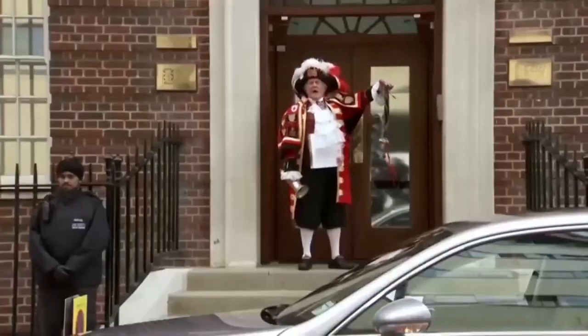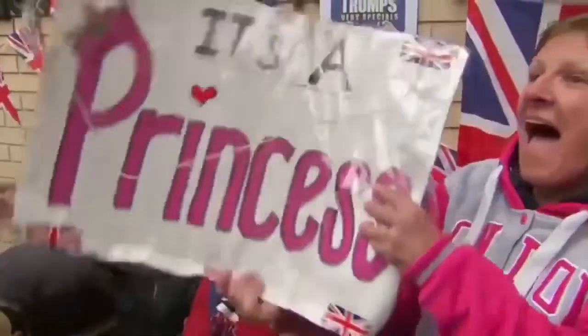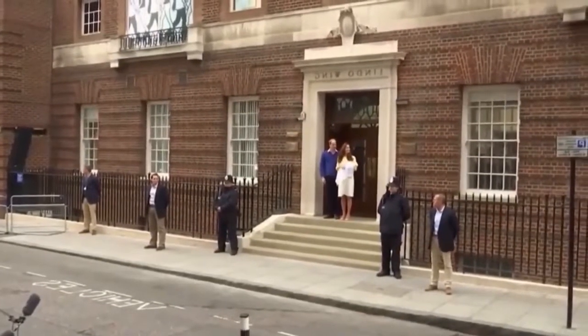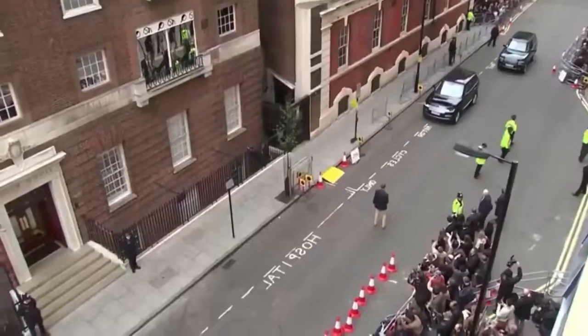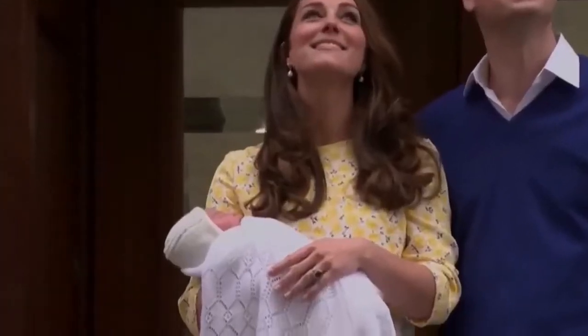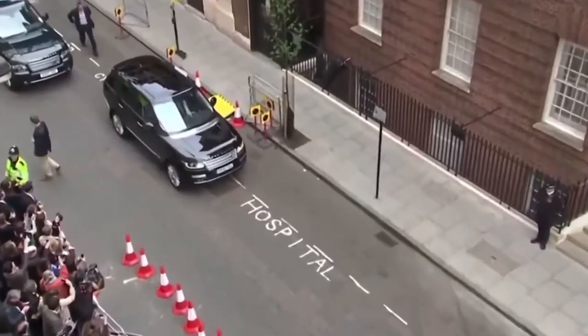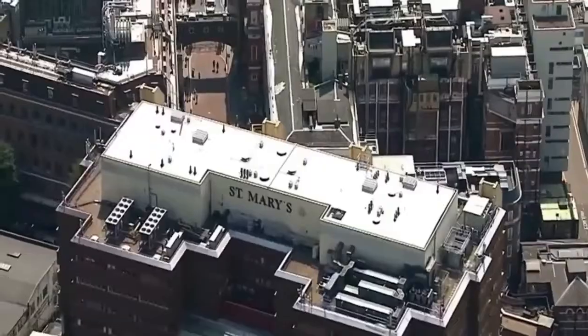Things are very different today. Now, instead of presenting a baby to dignitaries, the royal couple shows him or her off to the general public just hours after birth. And this is where it usually happens. The Lindo, a private wing of an NHS hospital close to Kensington Palace. One of the reasons that the royals have chosen the Lindo wing over other private maternity units in London is because it's aligned to St Mary's Paddington Hospital, so it also has all the facilities of a fully fledged hospital.